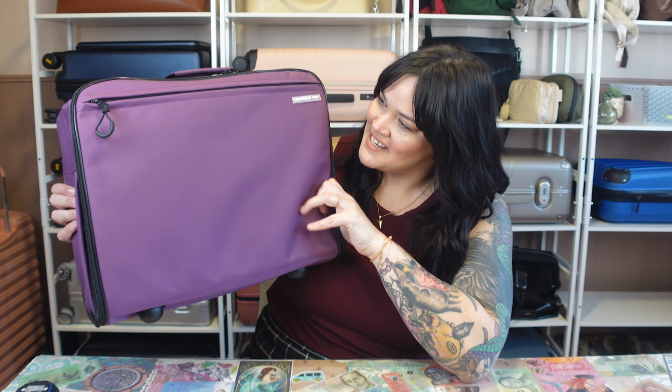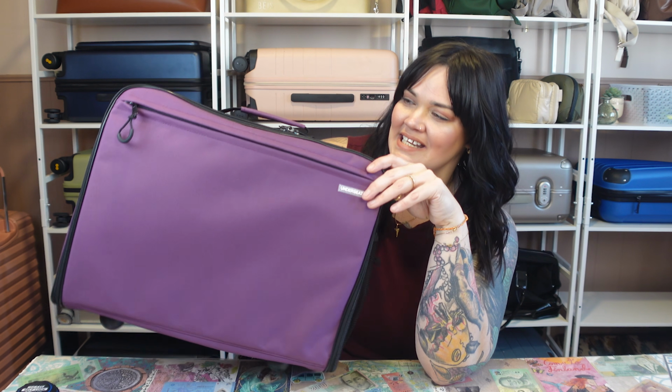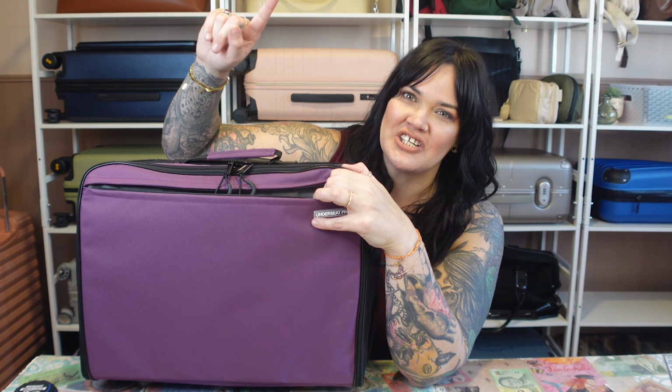Now you can see on the outside that it is made out of polyester, which means that it will be water resistant. And then checking out the bag from the front, it does have this laptop sleeve, which can hold up to a 17.3 inch laptop, and it's padded. You guys, I don't think I've ever seen a bag that can hold such a big laptop.